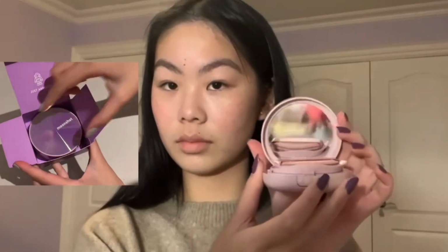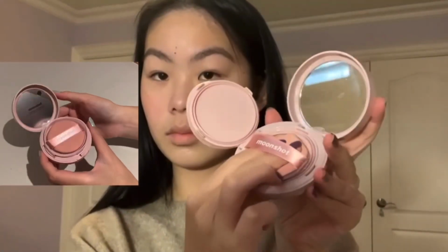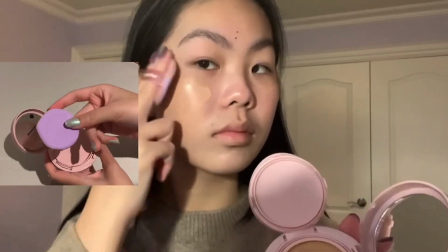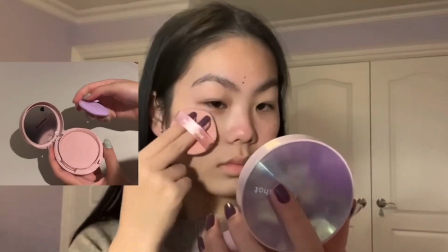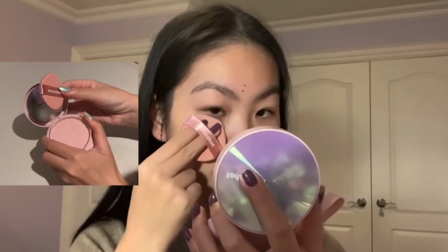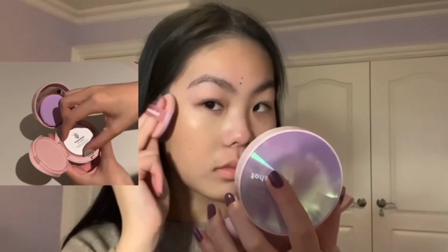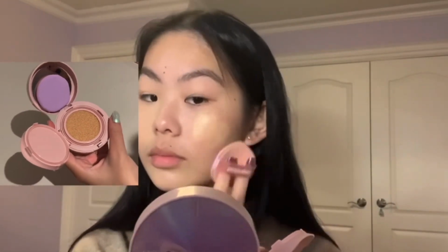This next product is the cushion. It is from Moonshot and it's called the Micro Glassyfit Cushion. It has SPF 50+ and PA +++++. It is 50 grams and the number is 301. I actually think this has the nicest packaging as it also comes with a mirror and the compact as well as the sponge, and you can see the difference between my left side and right side of my face where I applied and where I didn't apply the cushion.